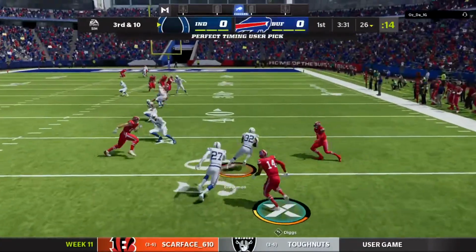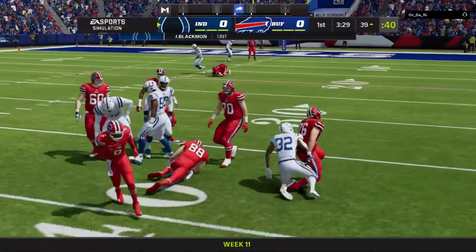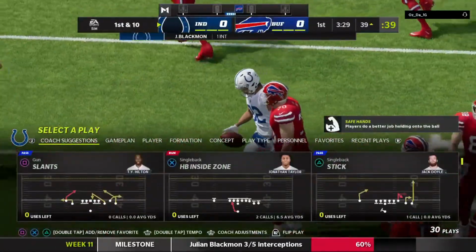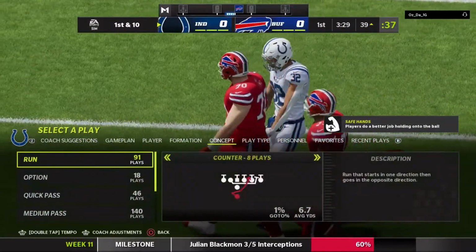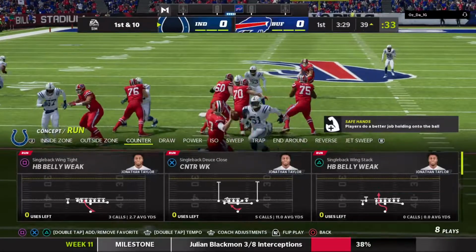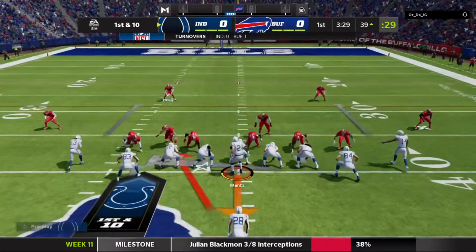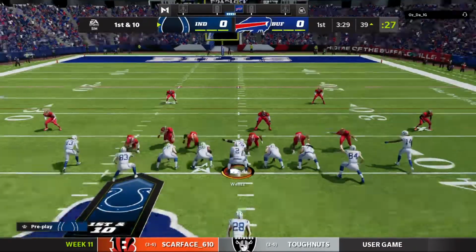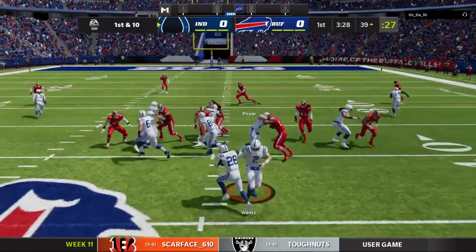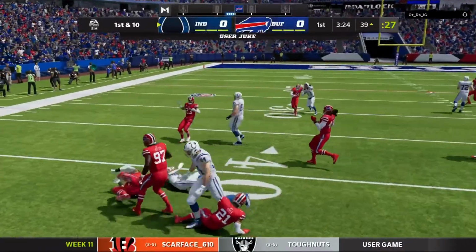Looking for Diggs, and it's intercepted. Picked off by Julian Blackmon. And the return stops at the 39-yard line. Not a good omen there. His first throw of the afternoon intercepted. And I know what the fans are thinking right now. I hope there's not negative thoughts in his head going forward since that's his first throw of the game. But one of the things I remember about him coming out of school is he's able to wipe things away pretty easily and move on.